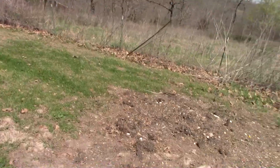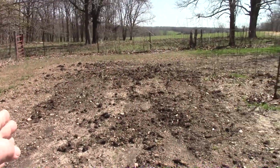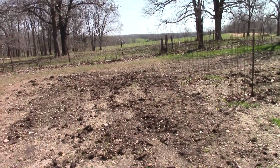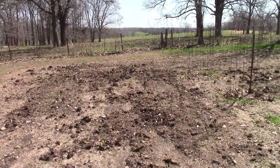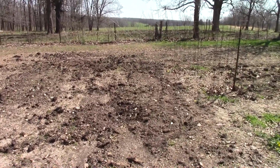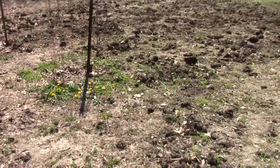This whole area right here probably, from the end of the garden up to those hoops, will probably be all tomatoes and cucumbers. Maybe not quite, but the tomatoes and cucumbers will take up a large part of this.